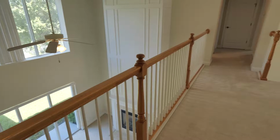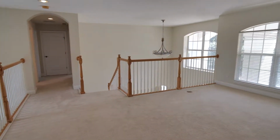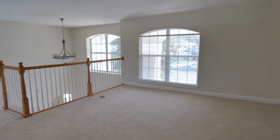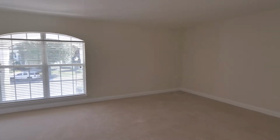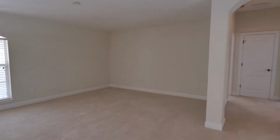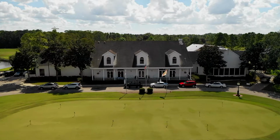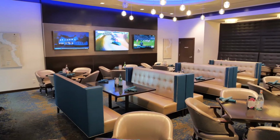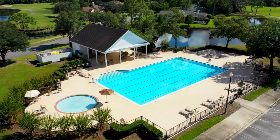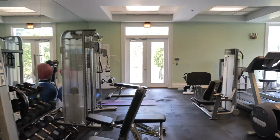Upstairs, you will find 4 large bedrooms with 2 full baths and an open loft that would be great for an additional family room, office, or a great playroom. Deer Creek is a beautiful gated community. Join the club and enjoy golf, tennis, pool, and a state-of-the-art workout center.